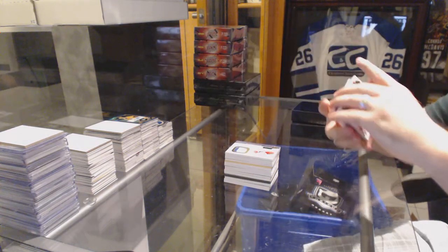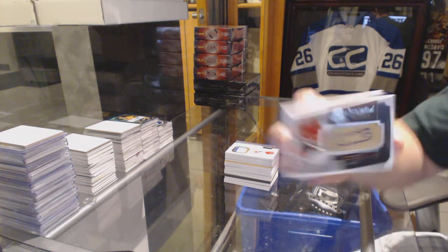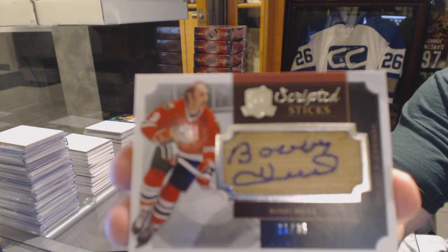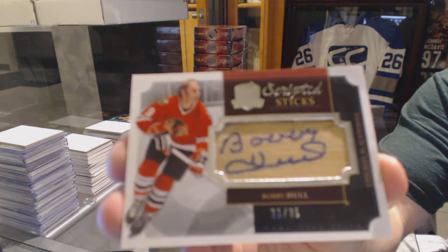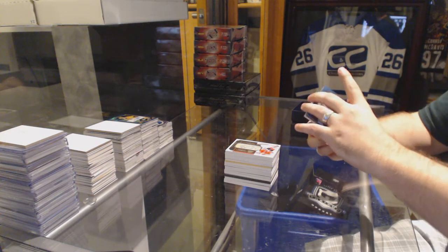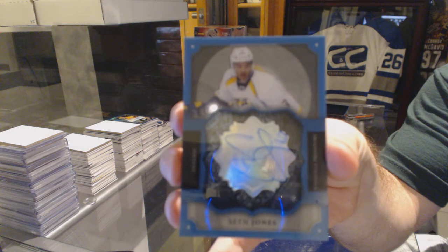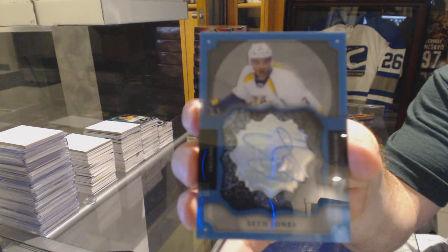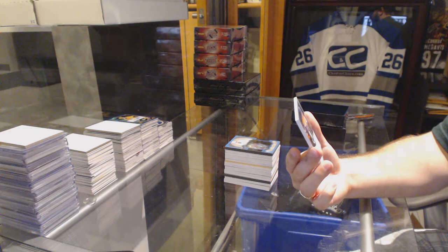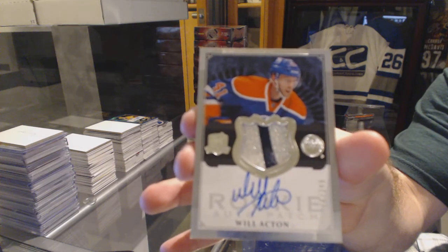Number to 35. We've got a scripted sticks for the Chicago Blackhawks, Bobby Hull. For the Nashville Predators, we've got a rookie brilliance autograph, Seth Jones. And a two-color rookie patch auto 249 for the Edmonton Oilers, Will Acton.